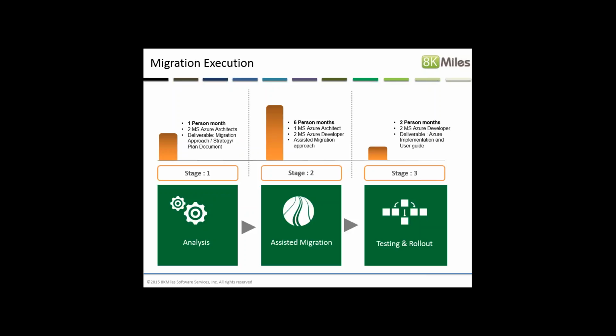Okay, so now let's look at the migration execution. In the migration execution, you can see how much manpower and how much time we took to implement the entire migration from on-premise to cloud. Totally it came to about 9 man-months, but with the help of assisted migration and the developers, we could seamlessly migrate, analyze, test, and roll out the entire solution to Microsoft Azure within a time frame of 2.5 months.